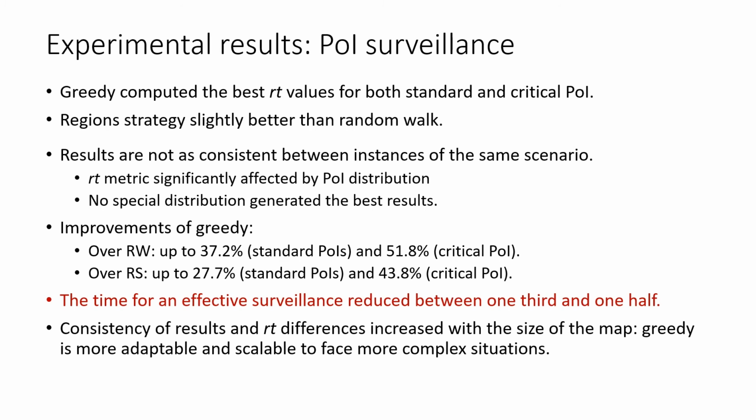The improvement of greedy was up to 37.2% for standard point of interest and 51.8% for critical point of interest over random walk, and also up to 27.7% for standard point of interest and 43.8% for critical point of interest over the region strategy. These results imply that the time for effective surveillance reduced between 1/3 and 1/2 when using the greedy exploration strategy.